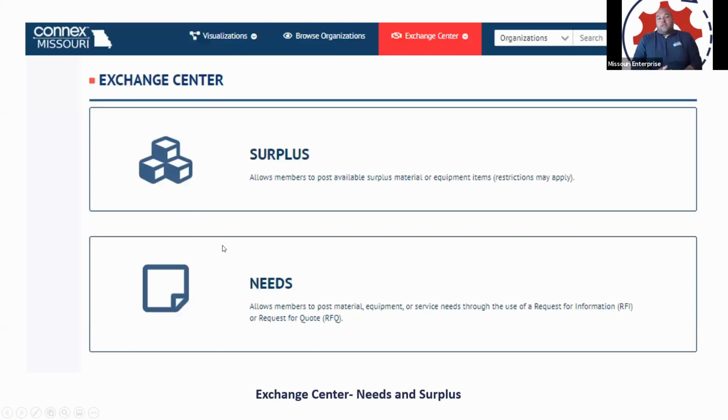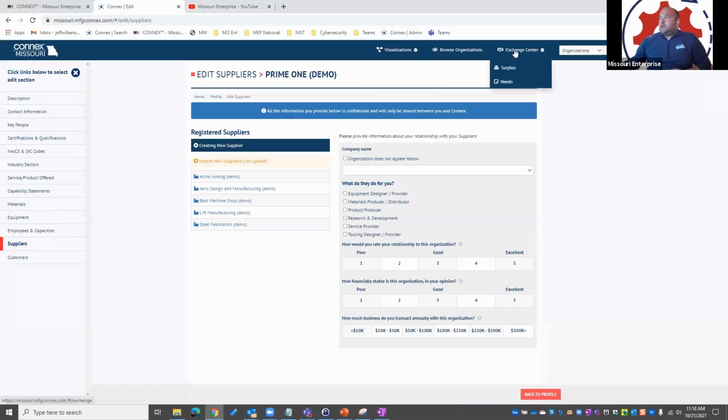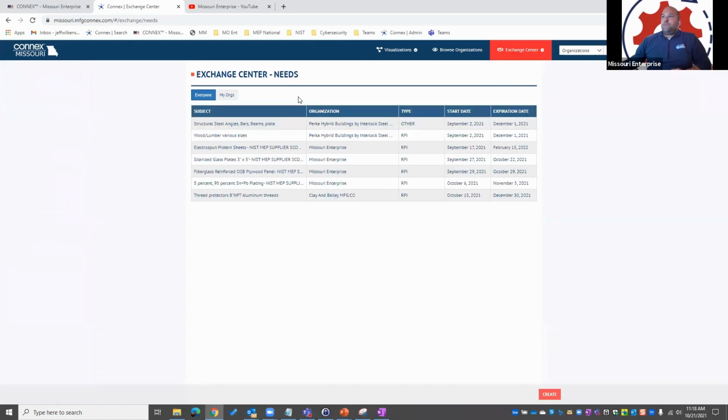We talked about another big aspect of the database. We talked about last time when we had our last webinar, the Exchange Center and opportunities there. Whenever you're logging back into your account, you can see the Exchange Center listed up here, and we have our needs listed. We're going to ask manufacturers, and we have a few that have actually listed some items that they need.